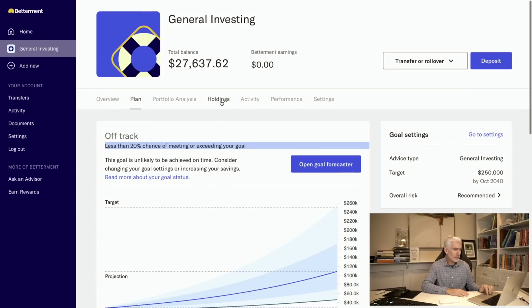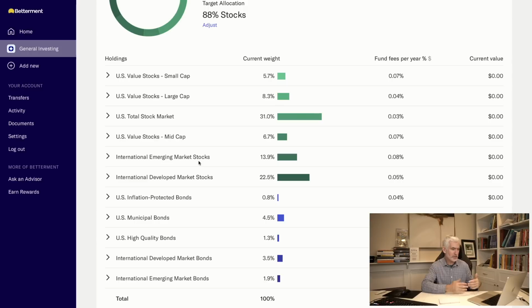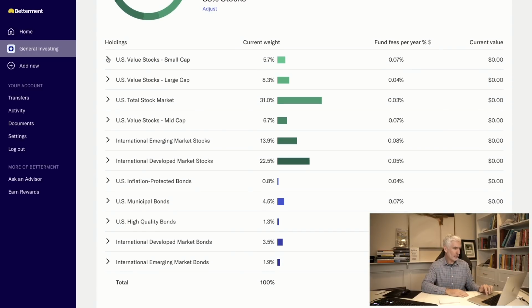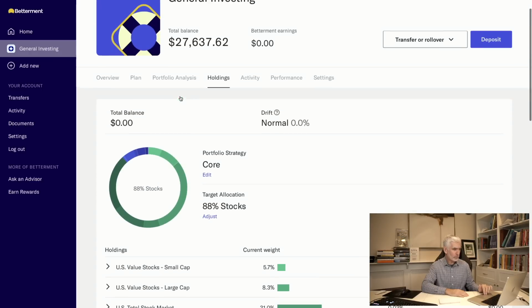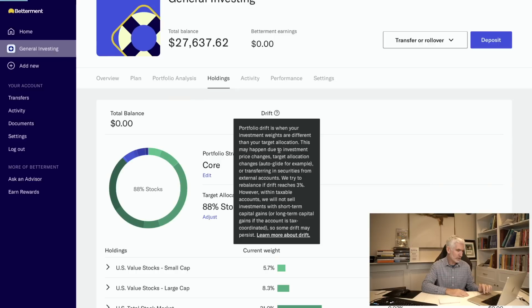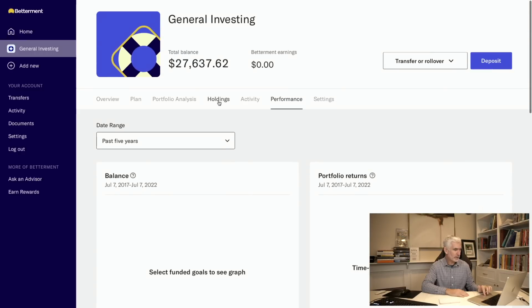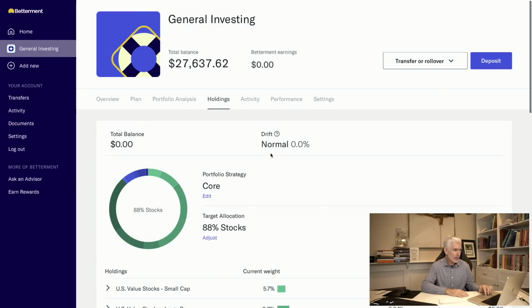You can see the holdings. We've looked at that, but I'll just show you the tab briefly. And one thing I really like about Betterment, it's just a very simple, easy to understand, clean design. And we can look at each one. The activity, we don't have any yet. But if there were dividends, for example, or you made contributions or took money out, we could see that. There isn't any performance yet, because again, the money hasn't hit the investments yet. But that's where you would see performance.